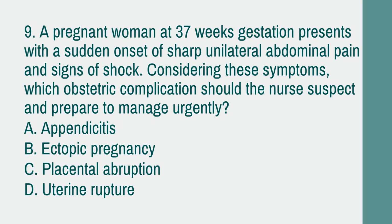Question number 9. A pregnant woman at 37 weeks gestation presents with a sudden onset of sharp unilateral abdominal pain and signs of shock. Considering these symptoms, which obstetric complication should the nurse suspect and prepare to manage urgently? Options: Option A, appendicitis; B, ectopic pregnancy; C, placental abruption; D, uterine rupture. So here the correct answer is option C, placental abruption. The sudden onset of sharp unilateral abdominal pain accompanied by signs of shock in the third trimester is indicative of placental abruption.